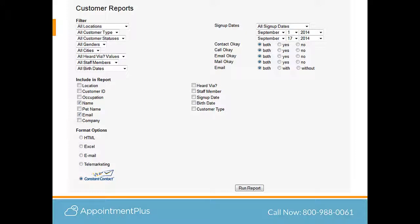This is actually called the customer report, or if you're scheduling patients or students, you could call it the student report or client report, depending on what you're calling them. But basically in this option here, you can see that there's a Constant Contact option at the very bottom left corner of the report.